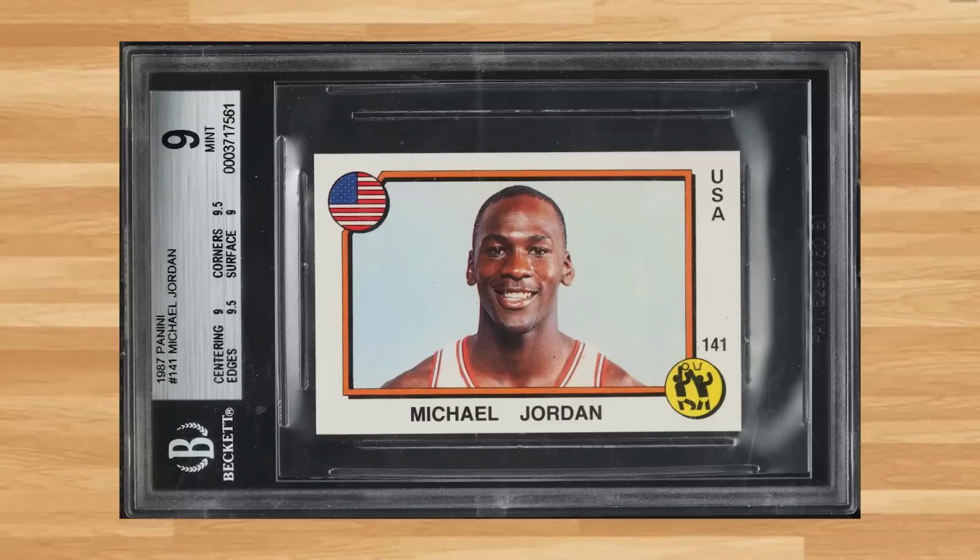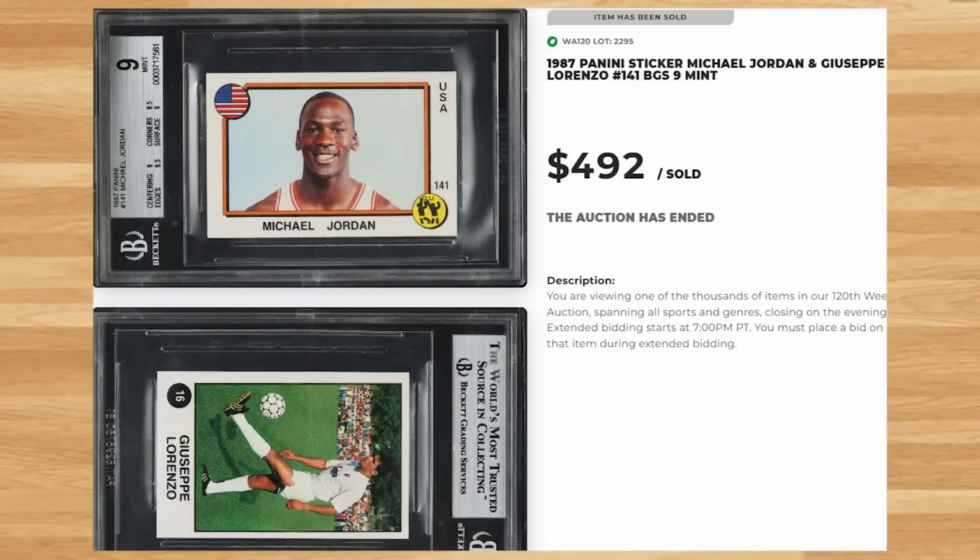Coming in at number 18 is Michael Jordan's 1987 Panini sticker with sticker number 141. This was a BGS 9, and it also sold for $492.